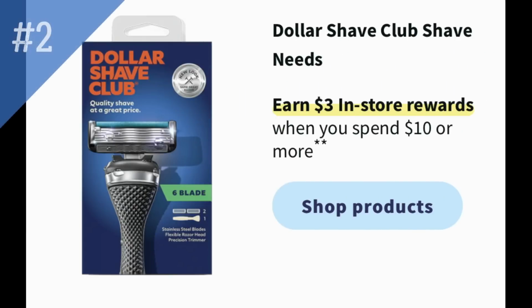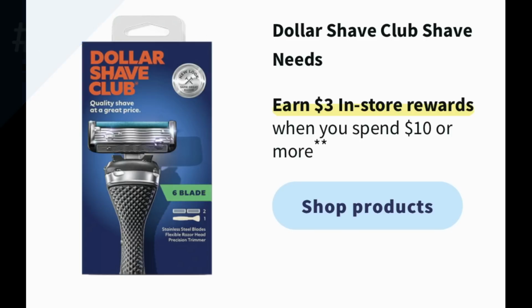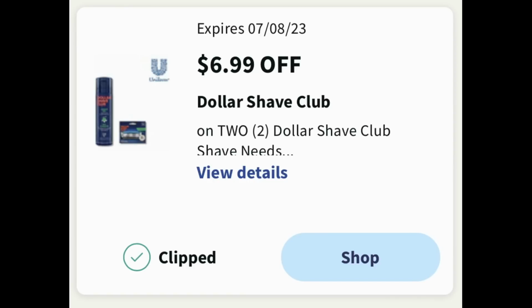On to deal number two. This is on Dollar Shave Club Shave Needs. So they're on promotion for spend 10, earn a $3 register reward. Now, correct me if I'm wrong. When the spend deal is earning a register reward, you can pay with Walgreens cash. It's only when it's spend and it's earning Walgreens cash. Please verify in the comments. This is huge because I don't want to be wrong on the information that I'm giving you guys. So let me know in the comments below.